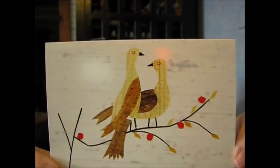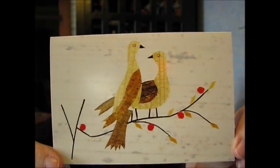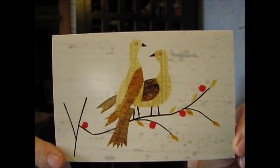and it said, this is a replica of a card made by the Rwandan women who participate in the Women for Women International Program. The original piece was produced from banana leaves. Look at that. That is absolutely stunning. My sister finds some of the coolest things, I'm telling you. She's got great taste.